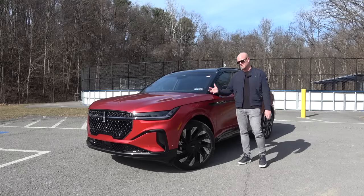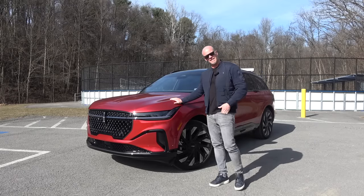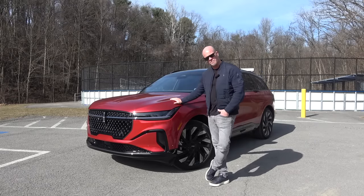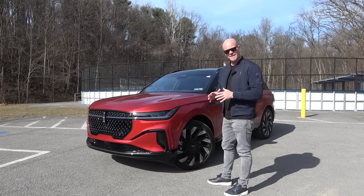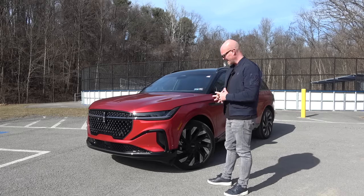In the world of SUVs, and specifically the mid-size SUV segment, there's a lot of brands to choose from. And it's pretty safe to say that the competition is fierce. What we have here in today's video is the brand new, fully redesigned 2024 Lincoln Nautilus.